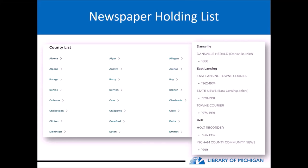That's a good indication that those papers are related in some fashion. And the name itself is fairly close, East Lansing Town Courier and the Town Courier. So that's something just to keep in mind.